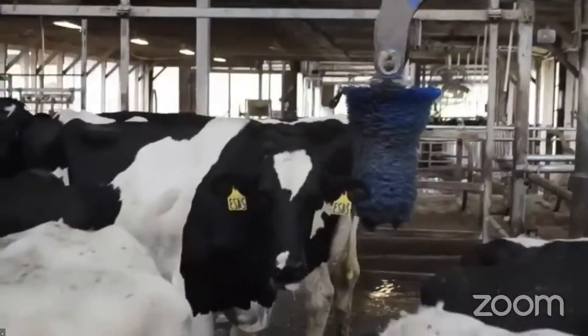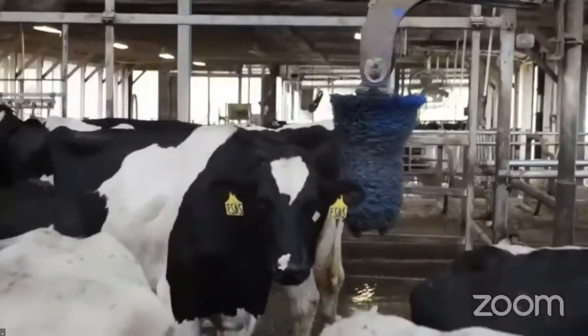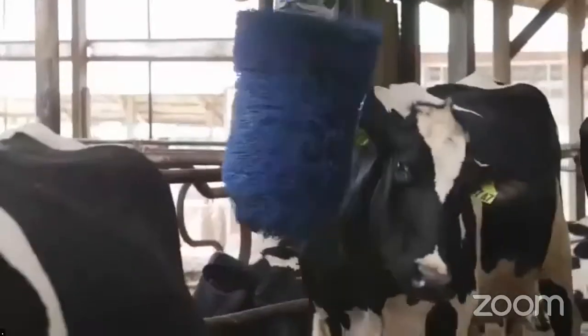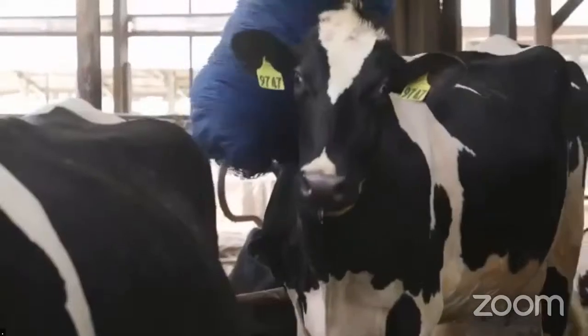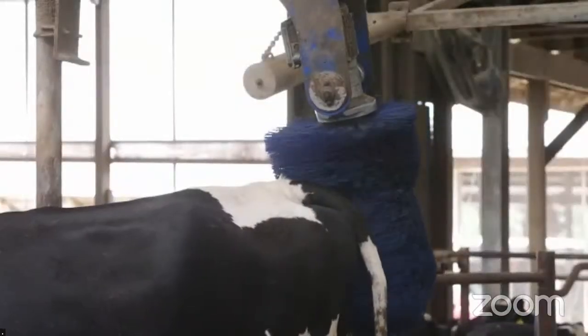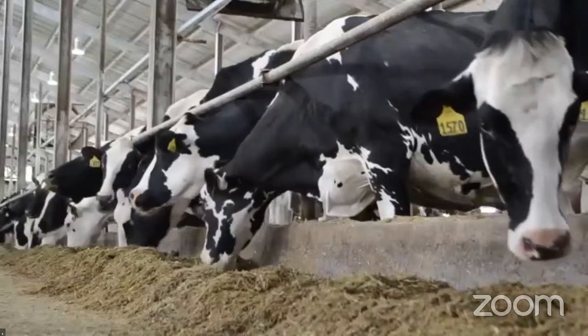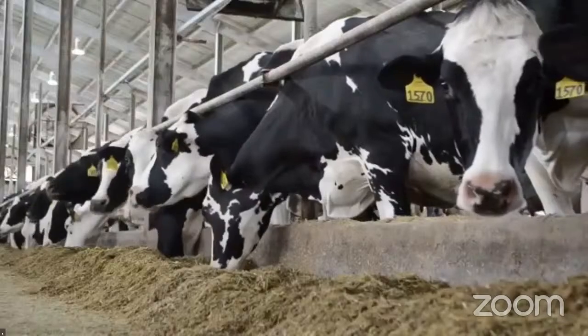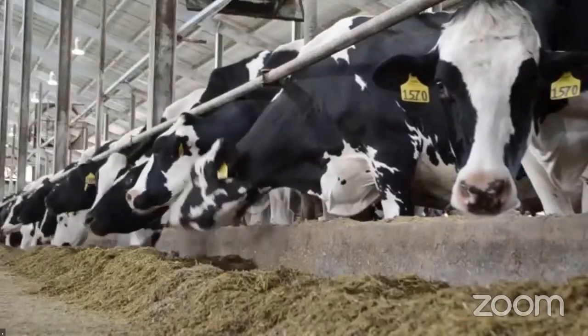Also, you can see we have cow back scratchers, the personal massager of cows, to keep cows clean and enjoy their day as they're getting their back scratched just like everyone else does. As you're seeing on the screen, just to give you some perspective of the size and scale of the housings that the cows live in.